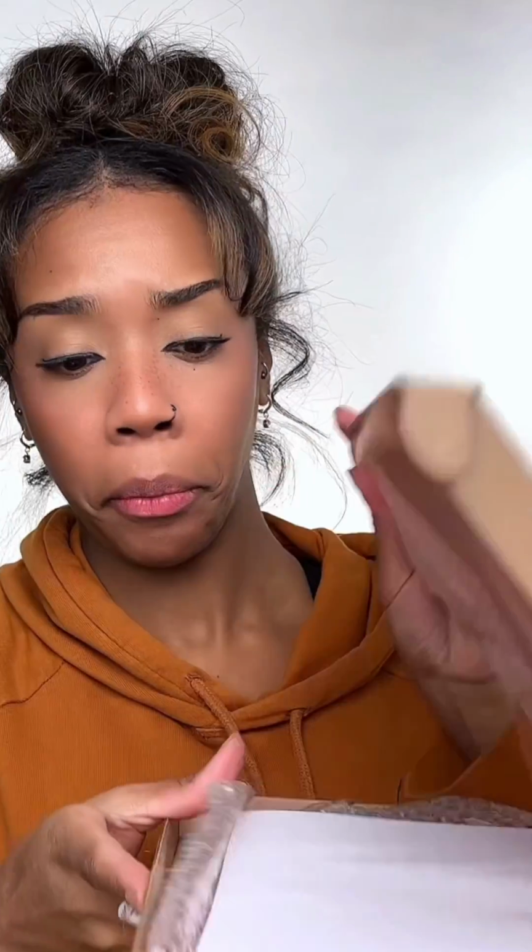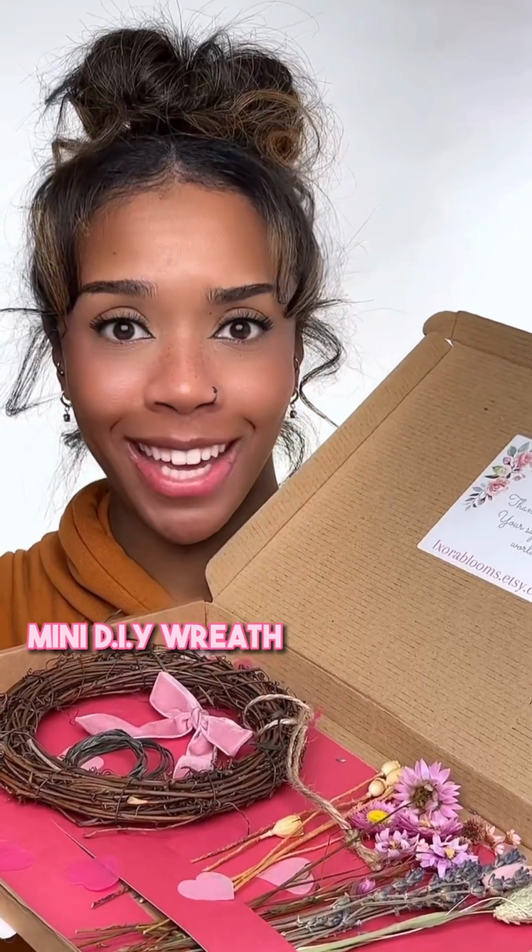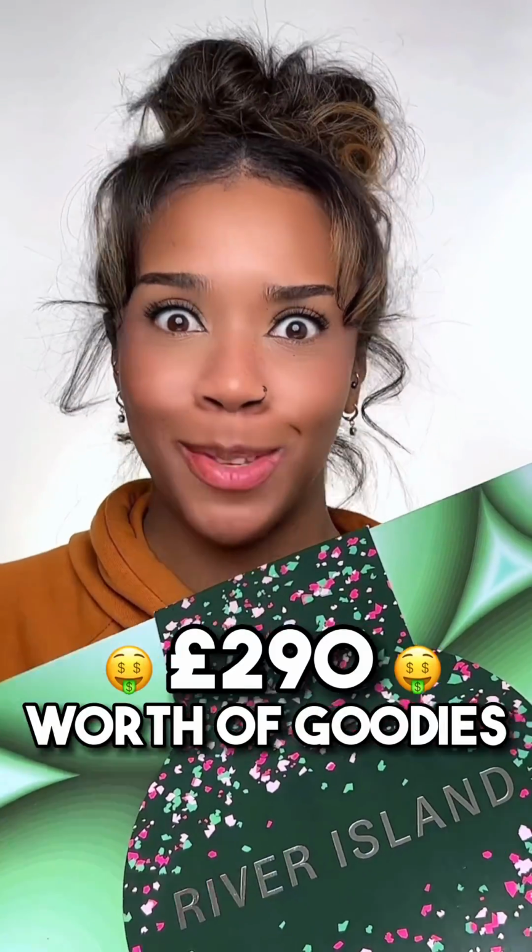Next up. Oh my gosh, how cute is this? It's a mini DIY wreath kit. I don't actually celebrate Christmas, but this would make such a cute gift. The star of the show is this River Island Beauty Advent Calendar. Apparently it's filled with £290 worth of goodies.